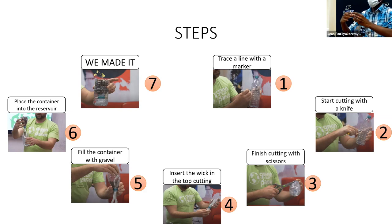So right now, Jean-Paul is on step three. He already finished the cutting with the scissors. Is everybody following? Are you good on step three? If you are, give us some thumbs up or just type into the chat. Okay, all right. I see some have the next step. I have my bottle cut, great.